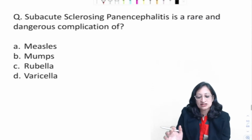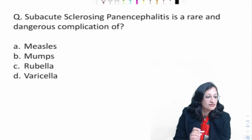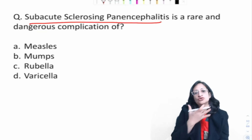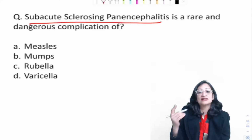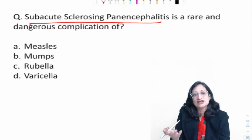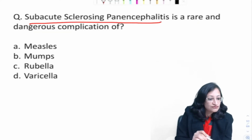Subacute sclerosing panencephalitis is a rare and dangerous complication of measles, mumps, rubella, varicella. Yes, what is the answer? So SSPE, we said, is a condition where there will be loss of previously attained milestones. There will be myoclonic jerks, and in which other condition do you get myoclonic jerks? You also get myoclonic jerks or infantile spasms in West syndrome, right? So SSPE is a condition which is a complication of measles. Very good.